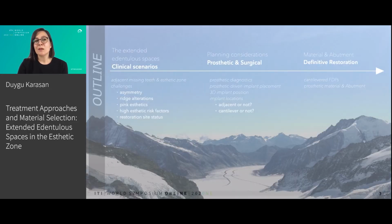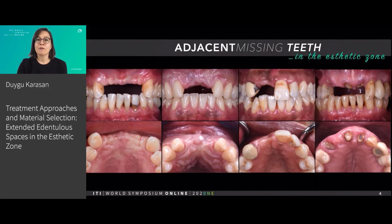As a summary of my presentation, I will be talking about what clinical scenarios we see for those types of patients and what the associated challenges are. Also, how to approach those patients prosthetically and surgically. Finally, what the alternatives are for materials and abutments for definitive restorations.